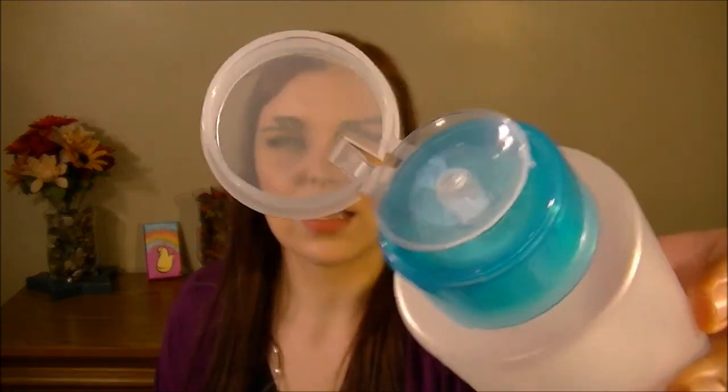And the next thing that I found at the Dollar Tree was just this little container I thought looked cool. You open it up and it's got this lid top thing where, if you have the liquid inside, you can get a cotton pad and push this down, and then it'll saturate the cotton pad.